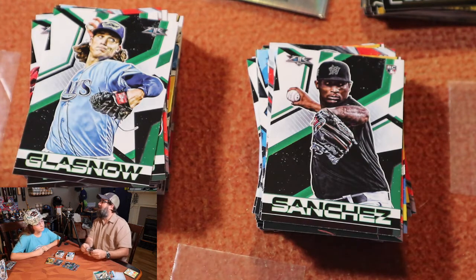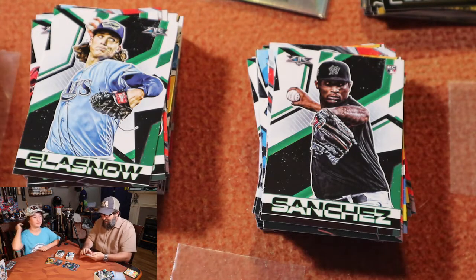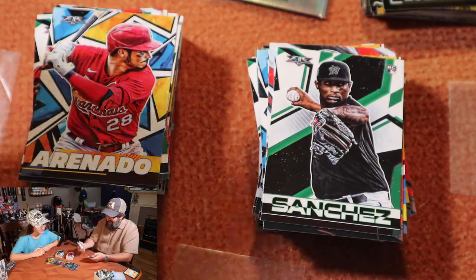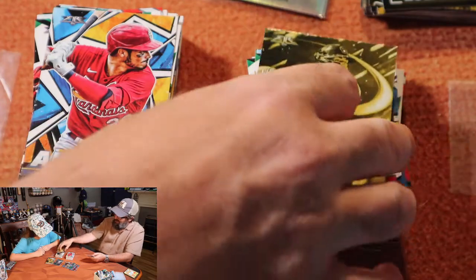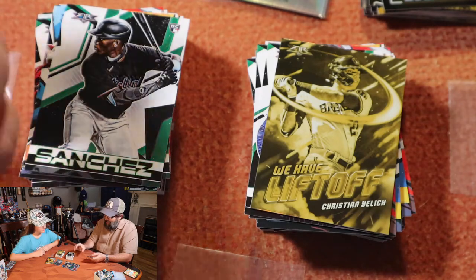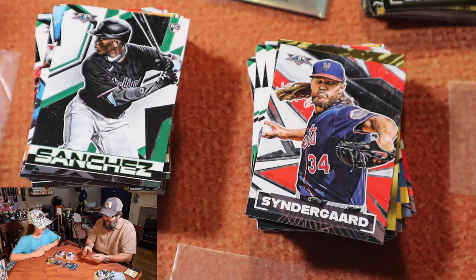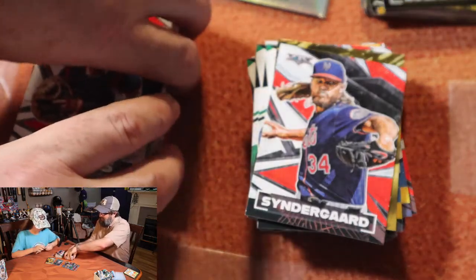All right, we're down to our last two packs. We got like 5 minutes to go. So hurry, we're up. Go fast. Oh, I got something in there. No! Yeah, no, it's a regular insert. Yes! Another Nolan Arenado and an Anthony Rizzo, and it's a Liftoff Christian Yelich insert. Jesus Sanchez. Hey, I got Thor. It's Thor, also known as Syndergaard. And a Ryan Jeffers, Minnesota Twins rookie catcher. Nice.